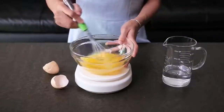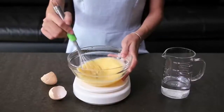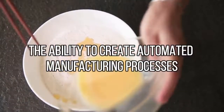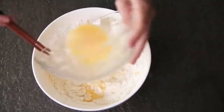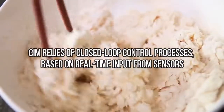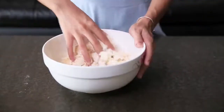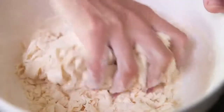Although manufacturing can be faster and less error-prone by integrating computers, the main advantage is the ability to create an automated manufacturing process. Typically, CIM relies on closed-loop control processes based on real-time input from sensors. It is also known as flexible design in manufacturing.